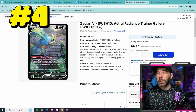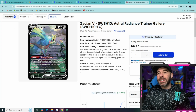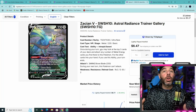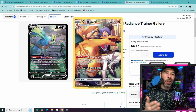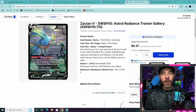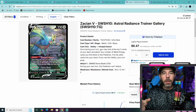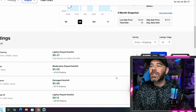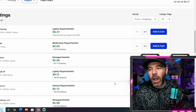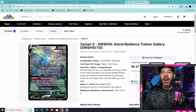All right, now in the number 4 spot, I don't know how this card is so cheap. The Zacian V from the Trainer Gallery. Now, this is one of the ultra rares from the Trainer Gallery. Trainer Gallery has 2 different types. You have the yellow borders, which are kind of the lower rarity, and then the ultra rares from the Galarian Gallery, the harder ones to pull, your silver borders and your secret rares. Some of them are secret rares, and your black bordered ones from Trainer Gallery. And this card is coming in under $10. You're able to get copies for under $10 of the Zacian V.